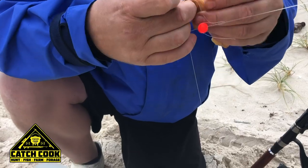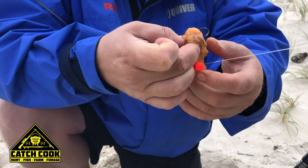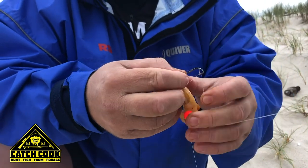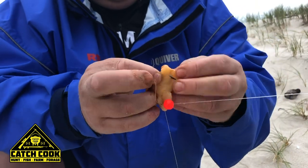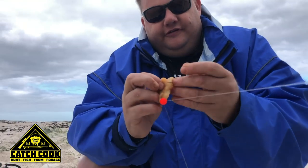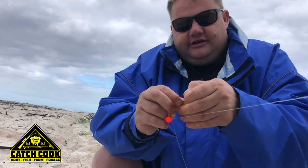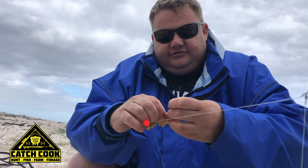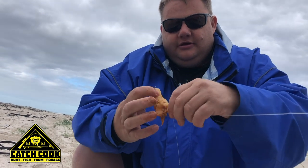Just gonna thread it up, turn it, thread it, turn it, get it over the knot, continue. Okay, I'm using a fairly small hook here. This is a Mustad Big Gun number 6, which is quite small, but I'm fishing for a galjoen.